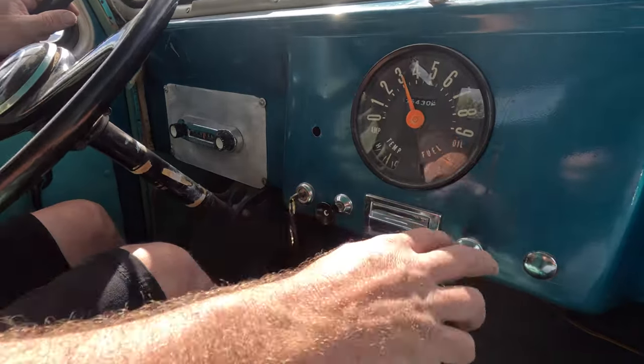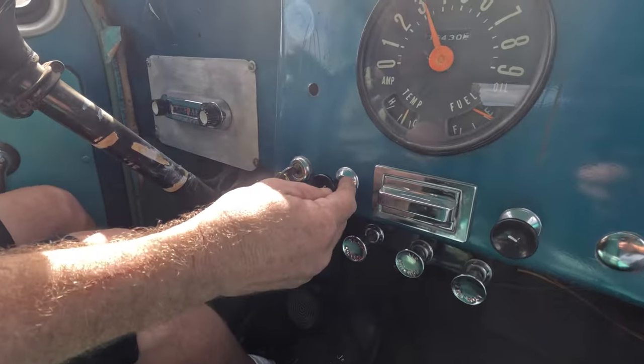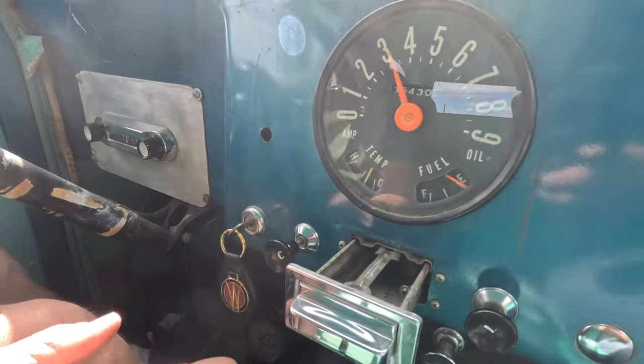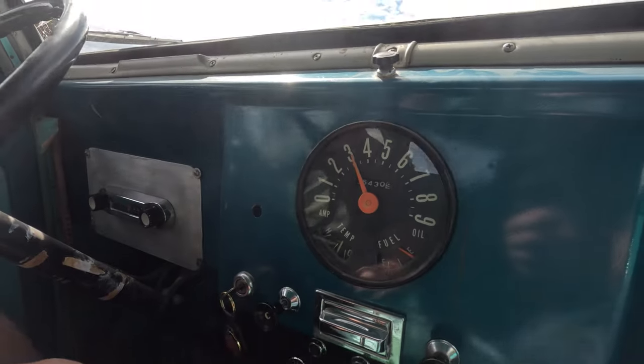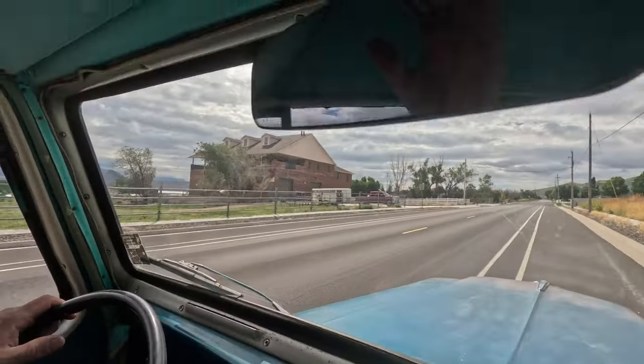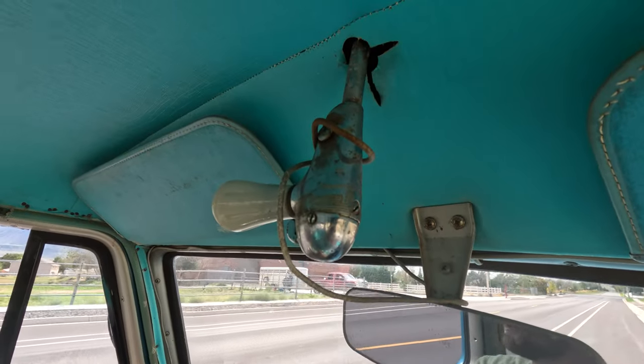This is your light switch. This is your choke control for there. And of course, your ashtray. Everything back then had an ashtray. Up here, we have our spotlight. It's 6 volts, still works.